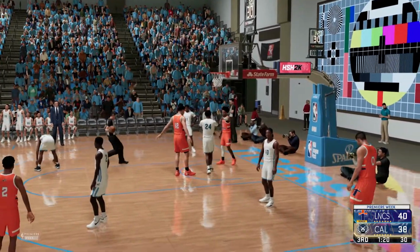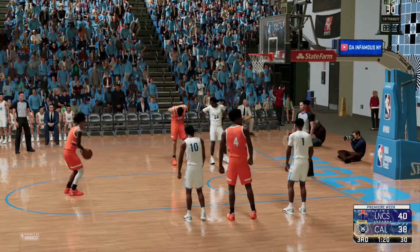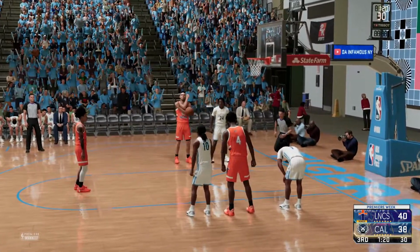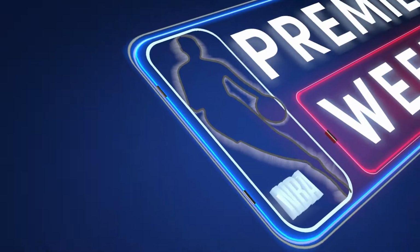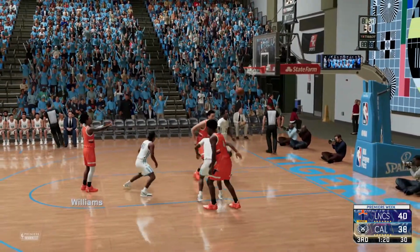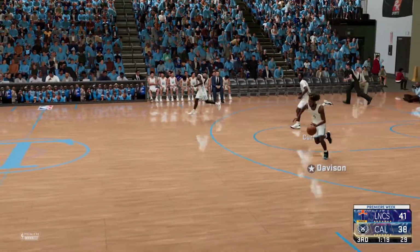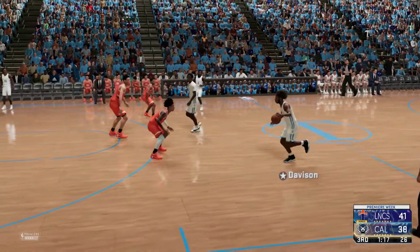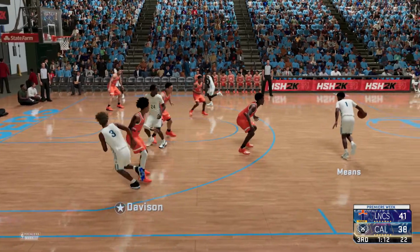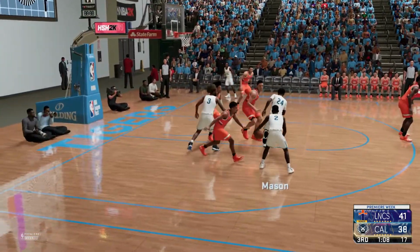He was fouled in the act of shooting. No debate there. He got hammered. He misses the free throw. And he's good on the second. Shooting just 36% in the third. To Mason.